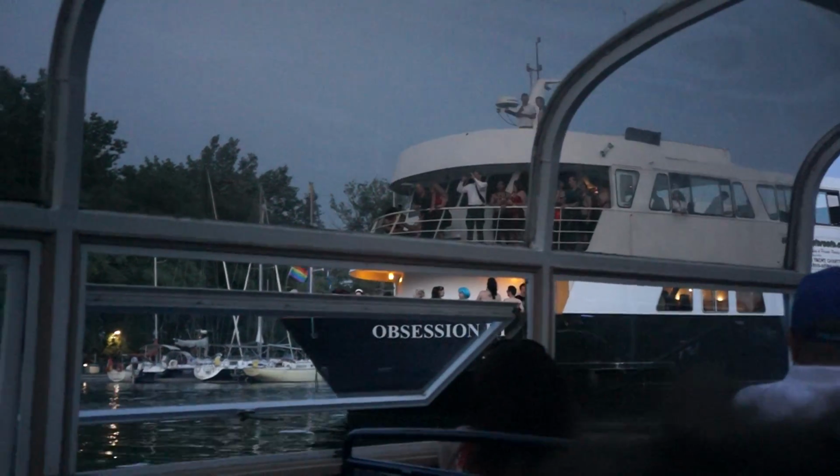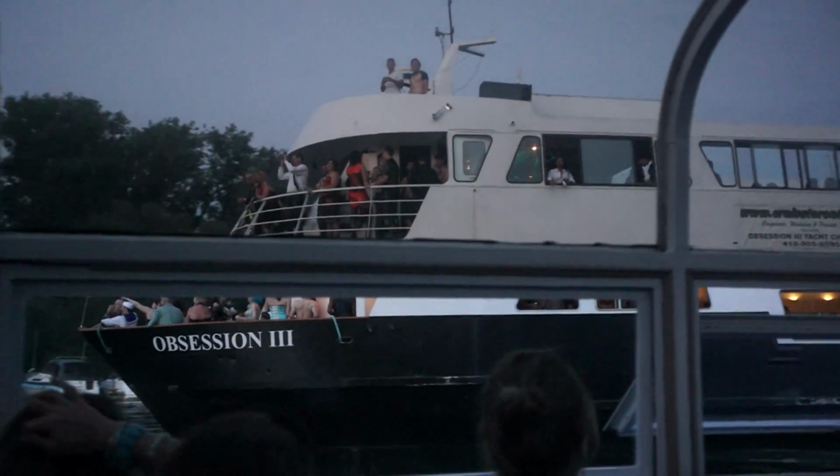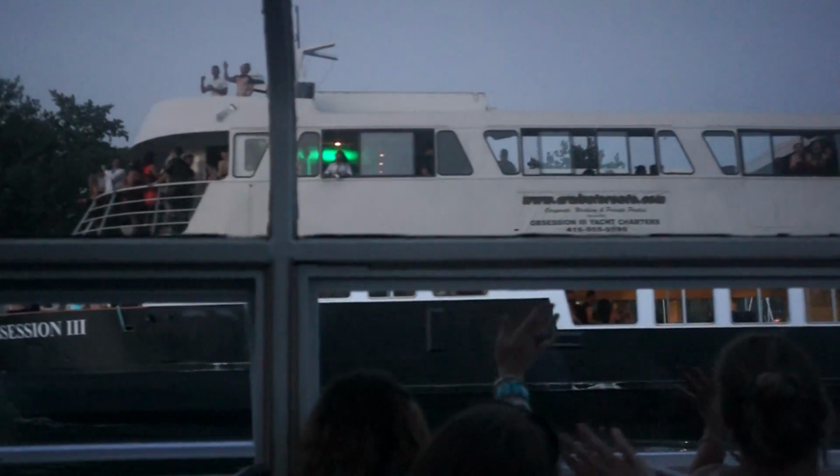Oh, look at that boat. Woo, look at the party. Woo! That is a good boat. See that guy? The girl or whatever it was. Red gloves.